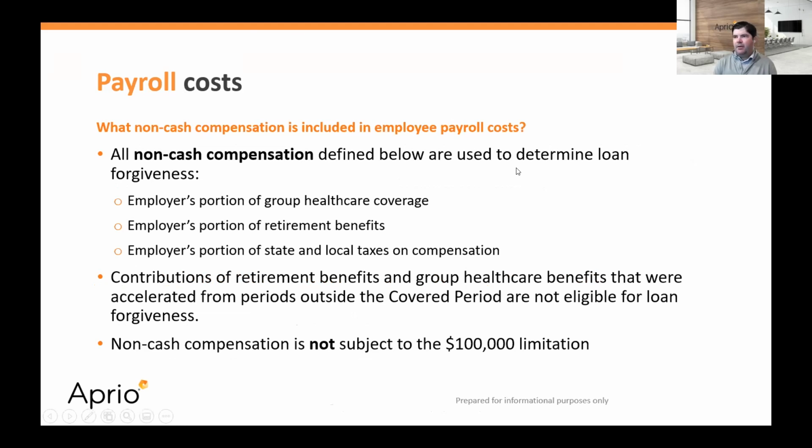Next, on to payroll costs. What about non-cash compensation that we can include in your loan forgiveness? So, employer's portion of group healthcare coverage is available. Employer's portion of retirement benefits, and any state and local taxes on compensation can all be included as non-cash compensation.